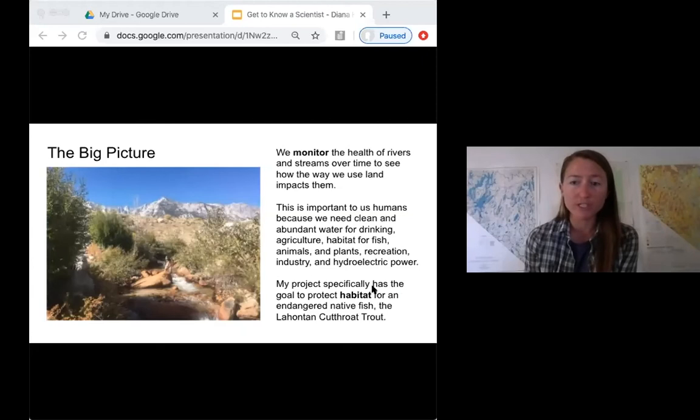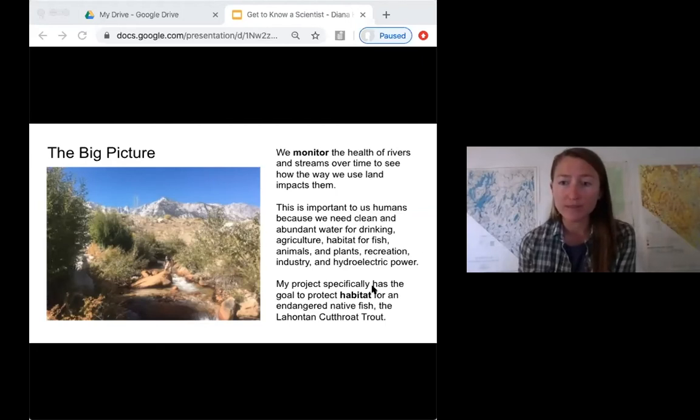If you didn't have drinking water in your tap, if you didn't have power to turn on your lights, and if you didn't have a place to go recreate on the weekends and be outside where there was beautiful water, life would be not as good. So water is a very important resource for human life.